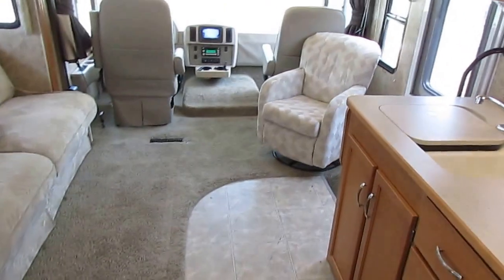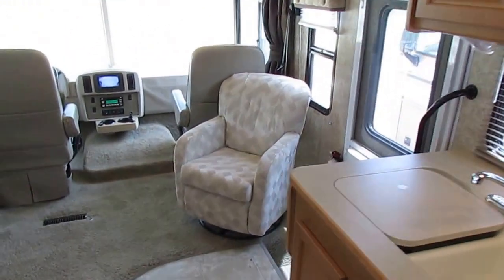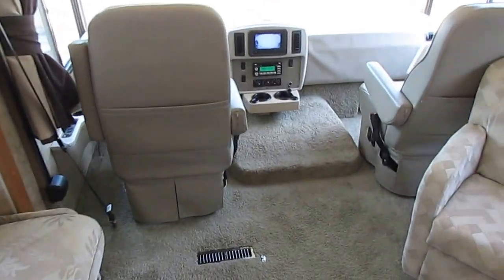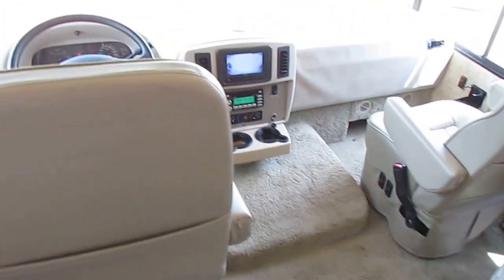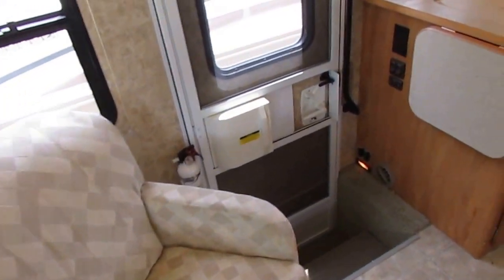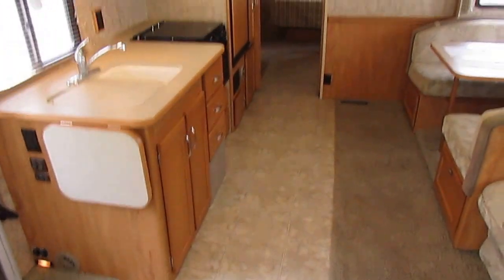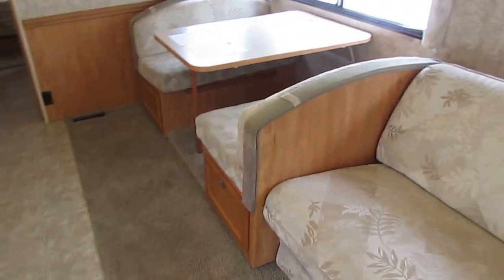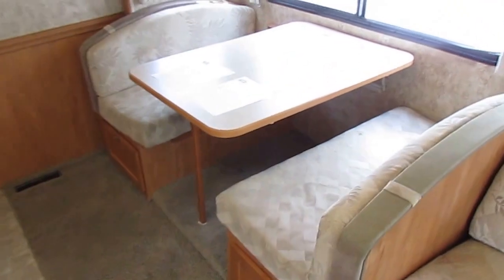In fact, I may even hang out in here for a little bit and beat the heat. But I'm going to tell you, folks, you can get this RV colder than you can get your house. Very, very nice and clean RV. It's priced to sell, 10,000 miles. It's only $59,900, and you're buying one of the best quality RVs that money can buy, a Winnebago product.